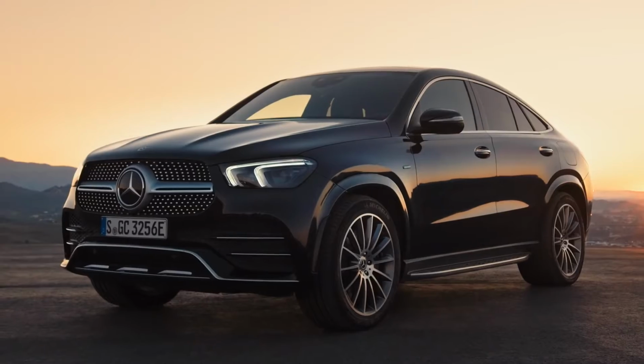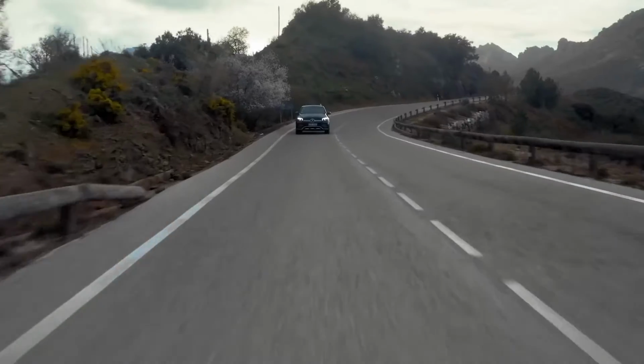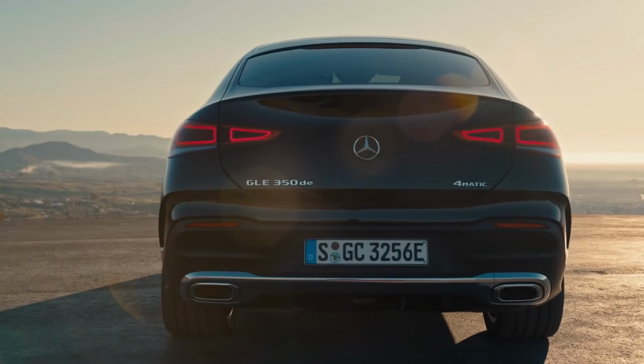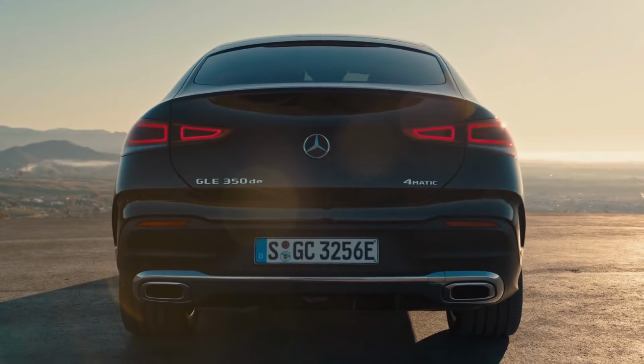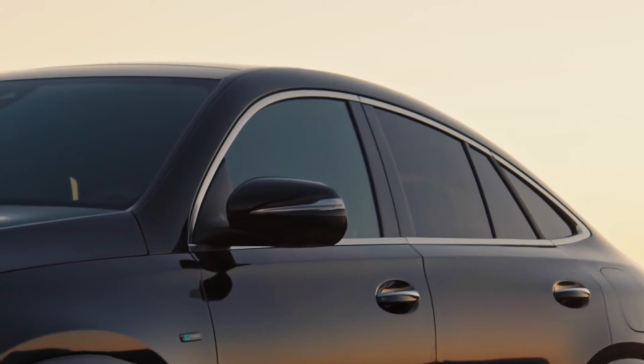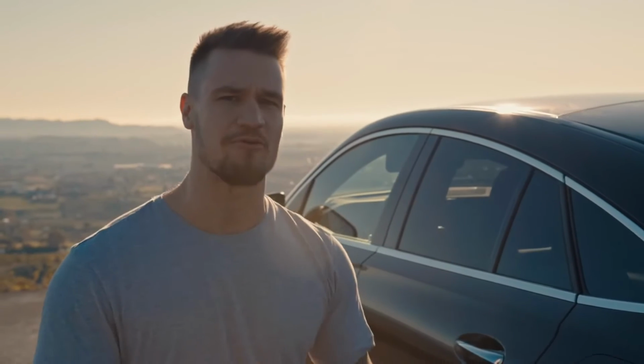Beauty is all about proportion, and Mercedes have nailed it with the new GLE Coupe. Starting at the rear of the car, the sleek tail lights and an angular, muscular stance give off the impression the car is ready to pounce. And if we follow this line down to the A-pillar, we can perfectly see Mercedes combining the two concepts of SUV and coupe and what they're all about.